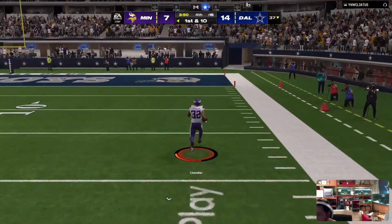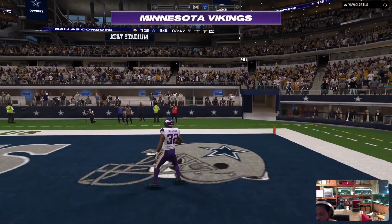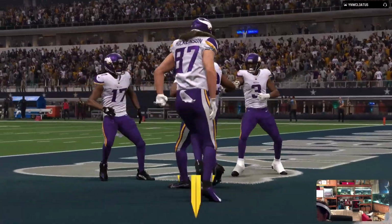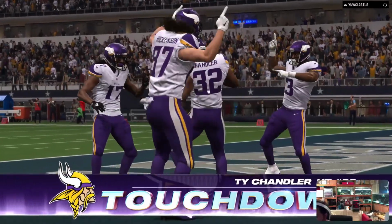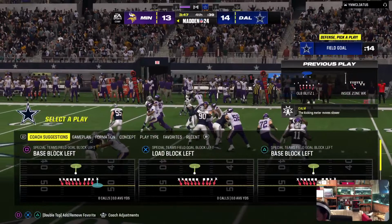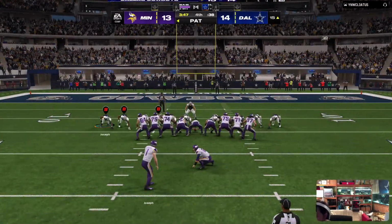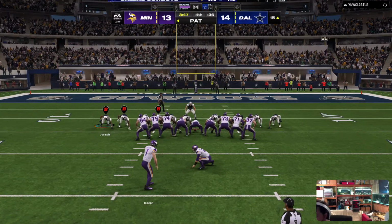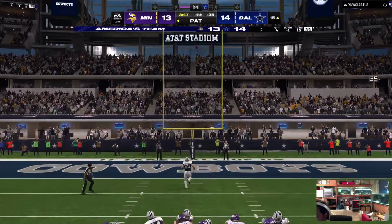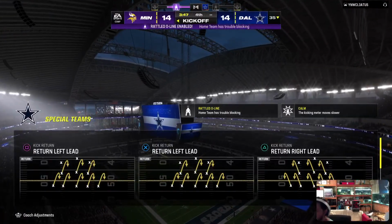And now off to the races down the right side. Down the sideline it goes. Touchdown, Vikings. Ty Chandler, 63 yards. And the Vikings are an extra point away from tying this game here in the 4th. Joseph now, they have the PAT. And no sweat, he puts it through, and we are tied here in the 4th.